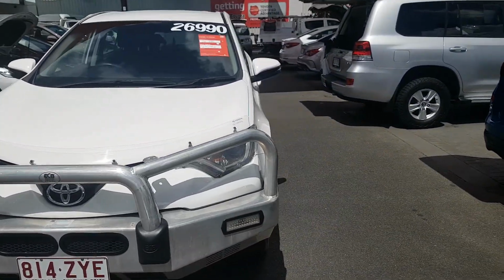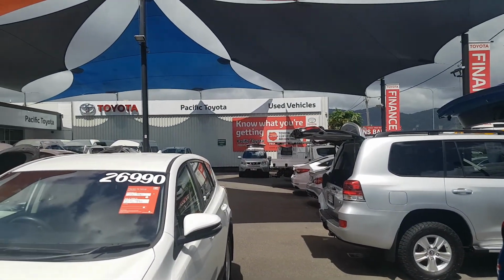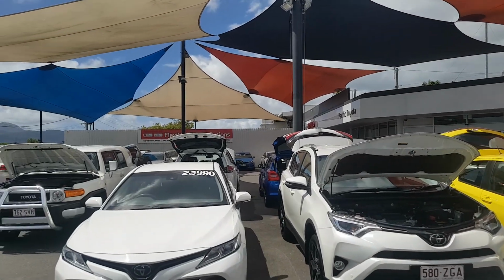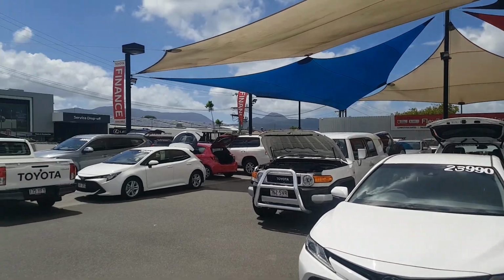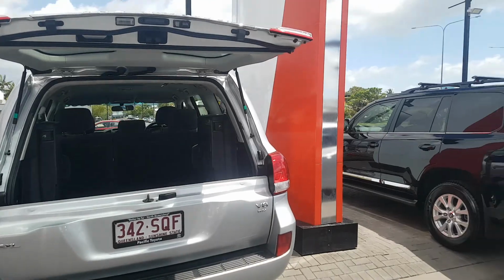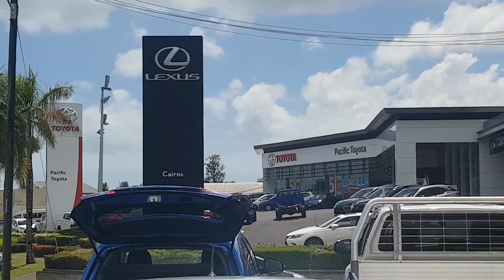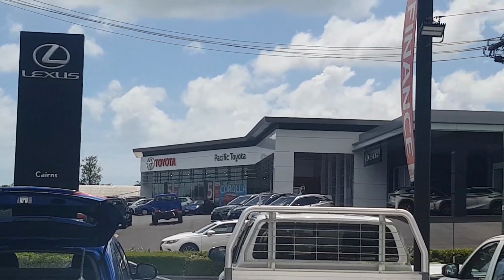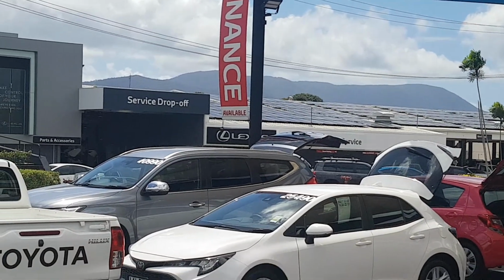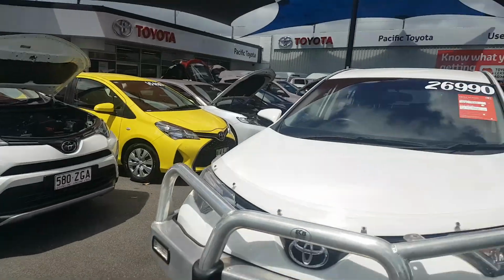Now before we jump into the vehicle, just going to give you a look around here. We are Pacific Toyota. We do have two pre-owned vehicle sites here in Cairns. We hold around 140 cars at any given time. All the vehicles you see here we can finance. We accept trade-ins on every vehicle we sell. And across the way here, just give you a look at the bigger part of the business if you like. We have our new vehicle sales for Toyota and our new vehicle sales for Lexus. And just down the way here we have our service department and our parts department. We're a fully functioning dealership. But you want to know about the car, so let me take you through the car.